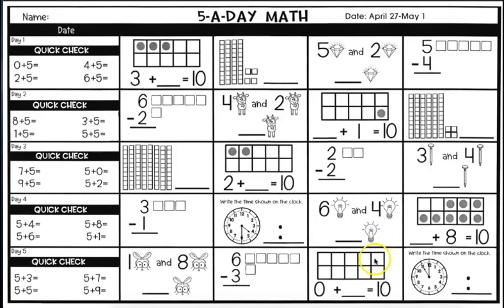All right, here is an empty 10 frame. We're going to finish filling in the addition sentence. We're looking for the missing number. 0 plus blank is equal to 10.